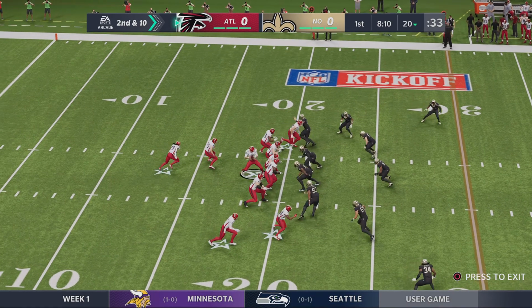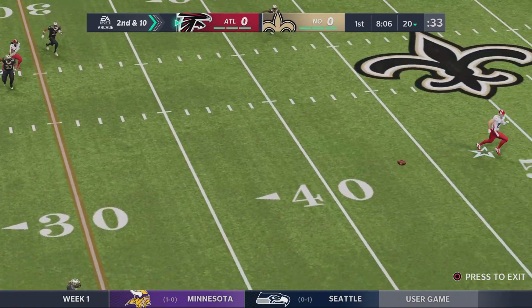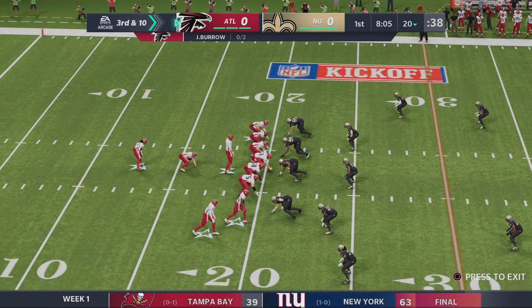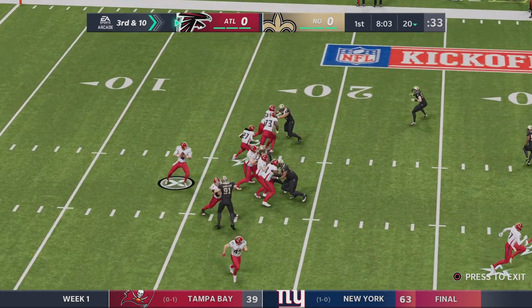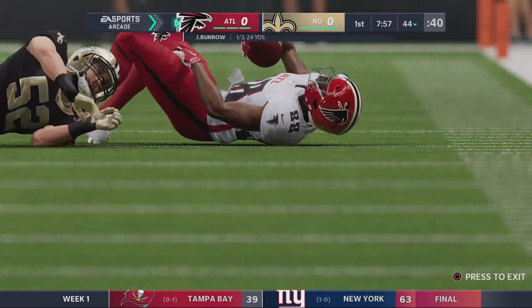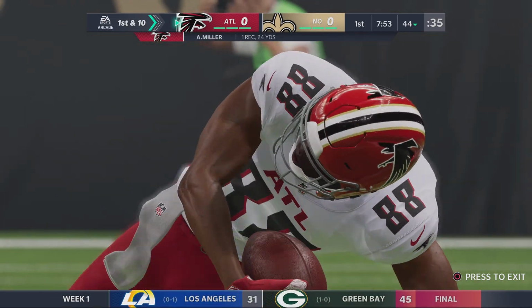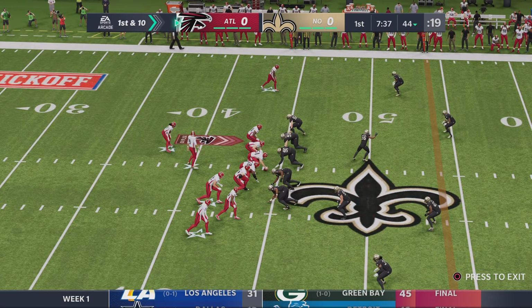That's where I go. 2nd and 10 now, Burrow. And that is incomplete. A lot of force bearing down on him there. He could not hang on. It's 3rd down. He was covered by Richard Sherman. On 3rd down, Burrow. The catch made by Miller. And he is going to have a Falcons first down as they're able to get the 3rd down conversion. That's a 3rd down conversion of 24 yards there. Nice play.